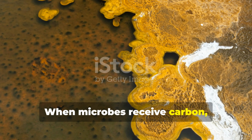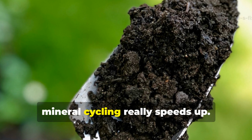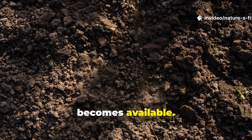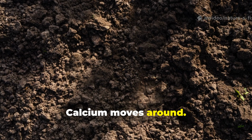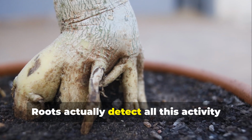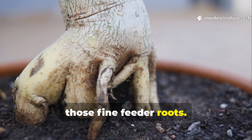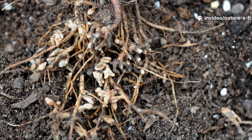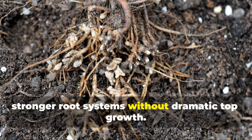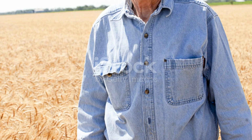When microbes receive carbon, they multiply rapidly. As their populations increase, mineral cycling really speeds up. Phosphorus that was locked in the soil becomes available. Calcium moves around. Even trace elements unlock. Roots actually detect all this activity and respond by branching out and producing those fine feeder roots. This is why gardeners often see stronger root systems without dramatic top growth. The plant isn't being forced, it's being supported.